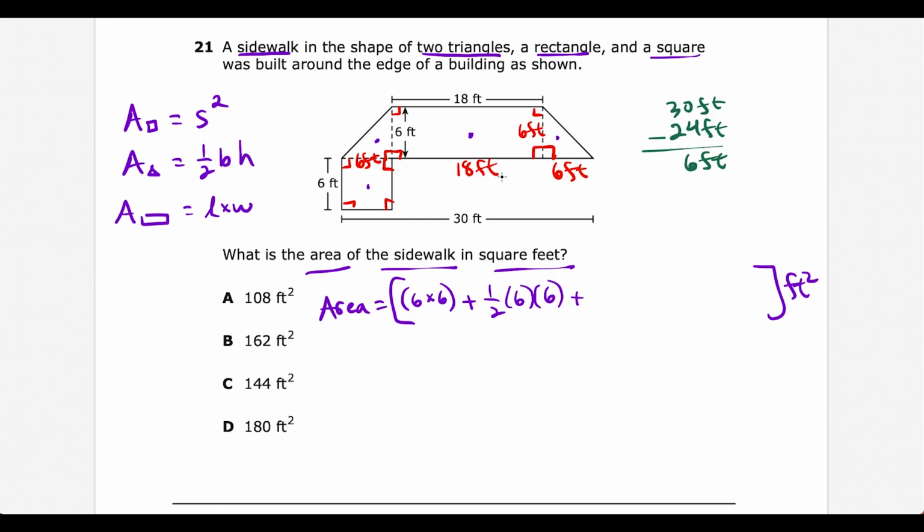And then we have next plus the area of the rectangle, which is 18 times 6. So I could just write my 18 times 6 like this. And then last we have another triangle with the same area as this. So we're going to have 1/2 6 times 6 again. So now the rest is just simplifying all this. So right now we have 36 plus half of 36 is 18. Plus this is going to give us, if we work this out, 60 plus 48 is 108. And then we have plus another 18 here.